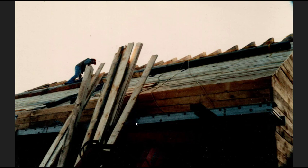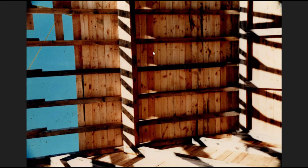And there's scaffolding I built up out here, and we're taking some of these 20-foot 5/4 by 6 boards going up and getting those laid up above the top.